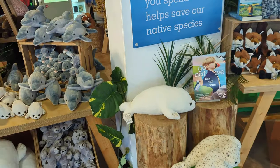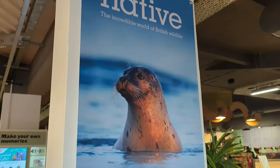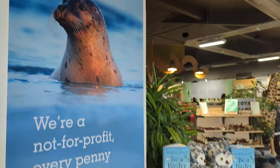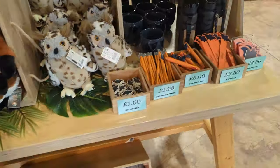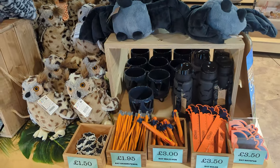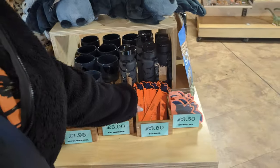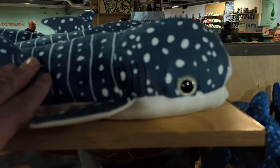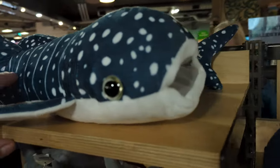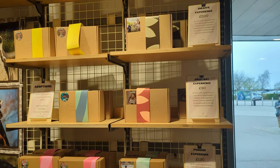And they've got some cuddlies for the native exhibition. Like a bat eraser. I need to get myself a plastic bottle for the cruise. It's a bat ruler. A bat ruler. These are great. Especially the mouse. Well, you can now get adoptions and gift experiences right from the shop.